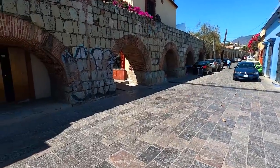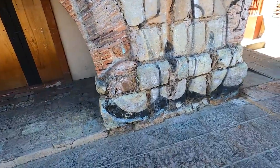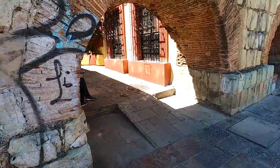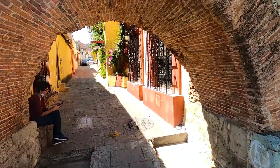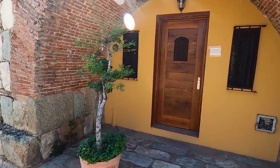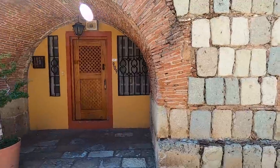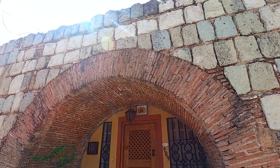Yeah, so I'm guessing this must have been really old. Looks like some of the arches are used for like storage now. And then others are like a little passageway to the street. Ah, cool, so check it out. There are actually some houses under the arches. Pretty cool spot to have your front door to your house.